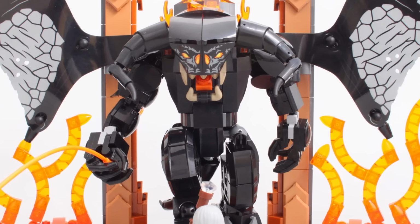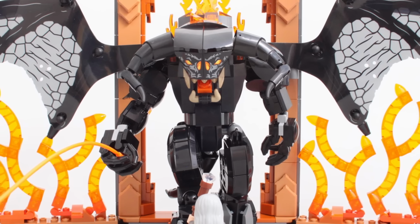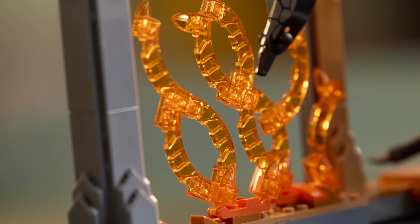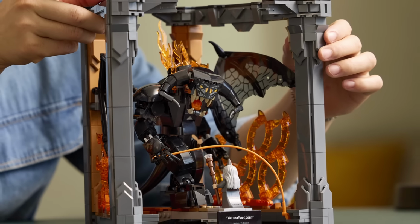Even when it's all unfolded, the open nature of 10367 The Lord of the Rings Balrog Book Nook works entirely in its favour. Light naturally illuminates the fire in the background, which would have looked dull with a grey wall behind it. The fire itself is wispier than we'd like, and one area of the model that could have been improved. After all, it's not like the LEGO Group is lacking for fire elements. You might be understandably put off by the open nature of the Book Nook, but in reality, this was the right choice for the set.